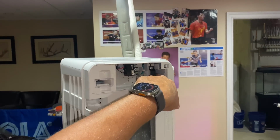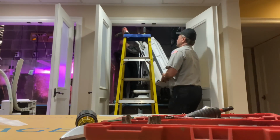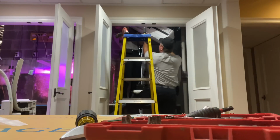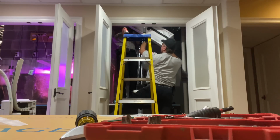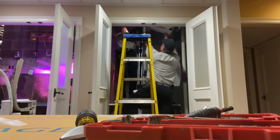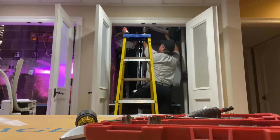All right, I removed the electrical cover for you. So you have to fish the wire through here, and I'll pass it to you. The drain out of the way, come on. I know. Yeah, I'll hold it. I got the unit.